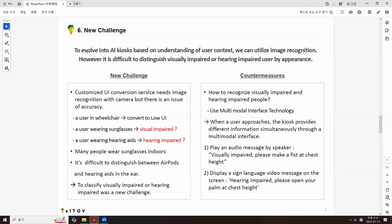If a wheelchair user approaches, the kiosk converts to the low UI. But if a user is wearing sunglasses or hearing aids, the kiosk can't decide which mode to convert to. Many people wear sunglasses indoors, and also it's difficult to distinguish between an AirPod and a hearing aid in the ear. To classify visually impaired or hearing impaired users was a new challenge for us.